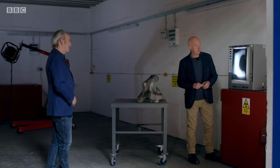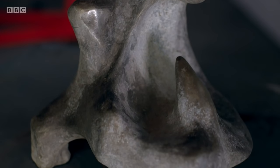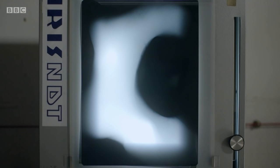OK, so that's curious, but how do you think it would have been made then? Looking at the X-ray, I think it's a sand casting. Sand casting is the process by which a plaster maquette is pressed into sand to create a mould of its shape. Molten metal is then poured into the void to create a solid sculpture.